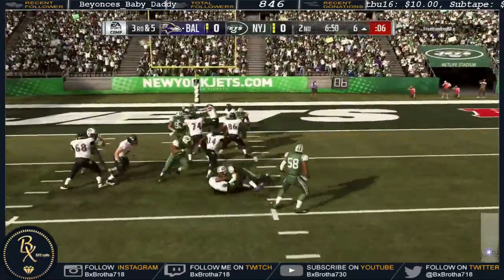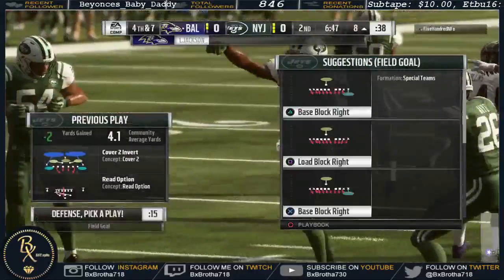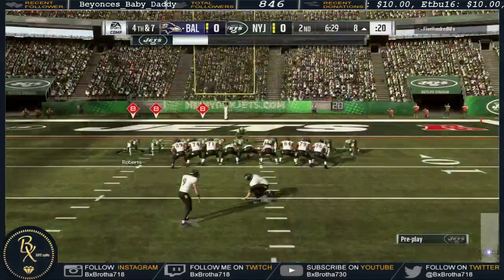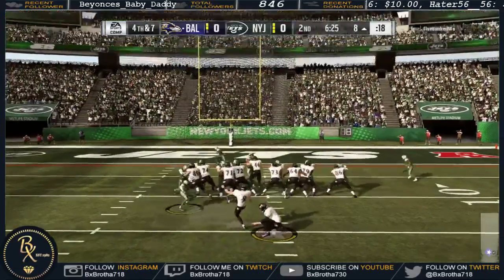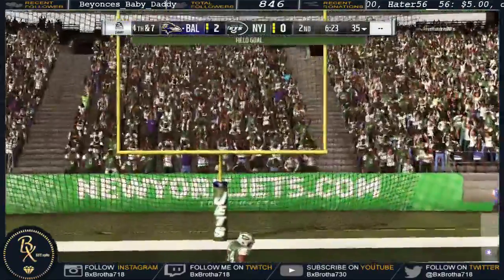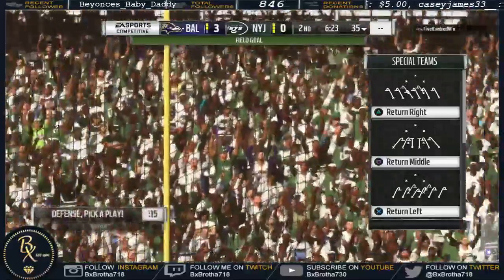On third, here's an option play right. And this is going to result in losing yardage. They're driven back to the 8-yard line. This will be a 2-yard loss on the play. And that's going to bring up a 4th down. And Tucker's kick right there. It's good. And the Ravens strike first at 3-zip.